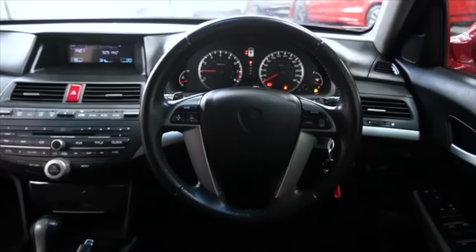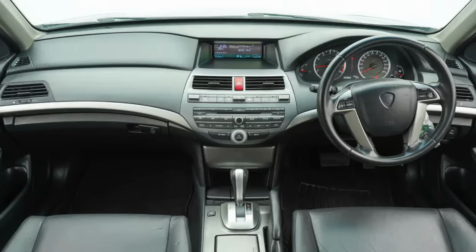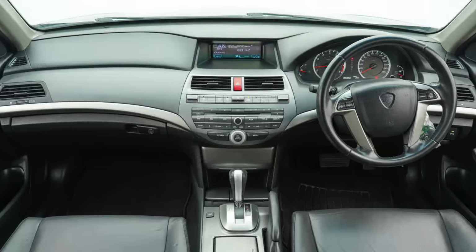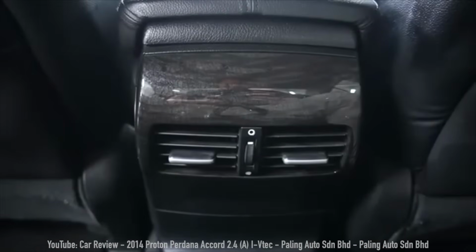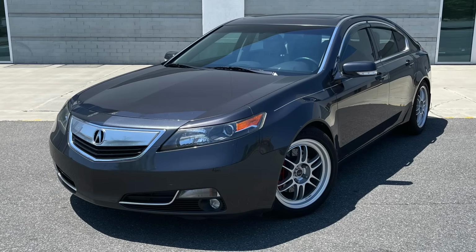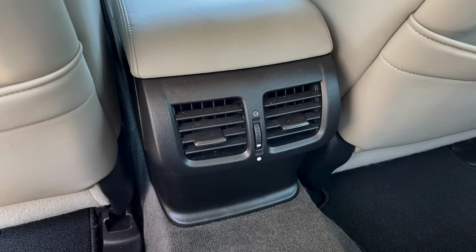The interior is mostly just 8th gen Accord. I think they were all leather though. Again, this was an executive car. But check this out, they all had rear climate vents. You don't see that in the Accords. You had to get an Acura for such luxuries in America.